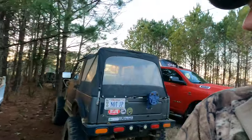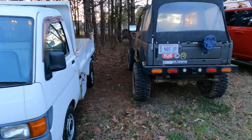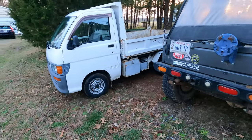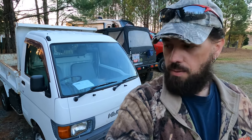So, unfortunately, I didn't get as far into this as I wanted. But it is interesting. Here's the Daihatsu. Here's the Samurai. Kind of cute either way you look at them. I'll get into more specifics on this Daihatsu at a later time.